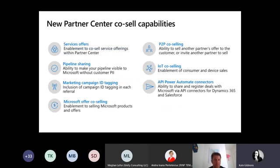What new Partner Center capabilities are coming? So today and in the previous fiscal year, effectively you could co-sell IP offers only within Partner Center, but there are new capabilities coming live, and we're going to go through that make it a much more holistic experience for you to co-sell in Partner Center.